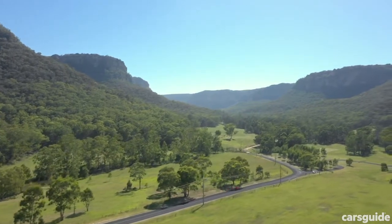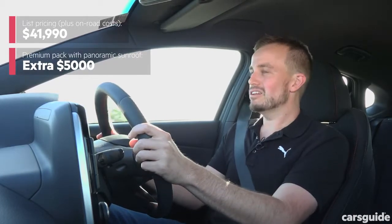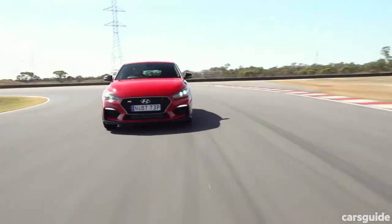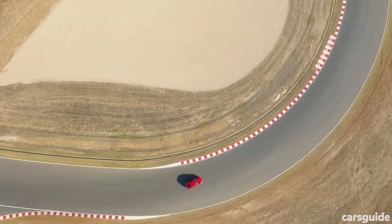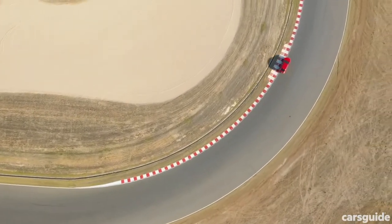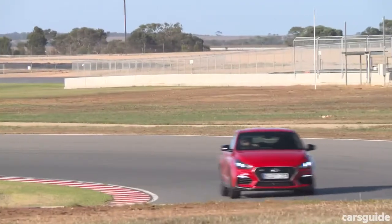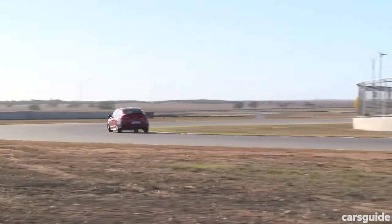And we're talking premium money for this car. With the luxury pack, nearly 47 grand, it's a lot of coin for a Hyundai. Owning an i30 Fastback N should be a pretty pleasant experience. There's a 5-year unlimited kilometre warranty, which includes cover for track racing, provided you're not racing competitively. There's also lifetime capped price servicing and up to 10 years of roadside assist.